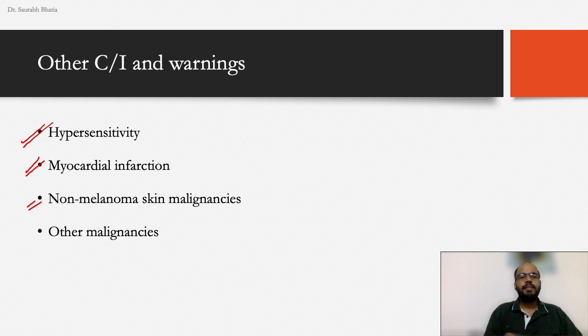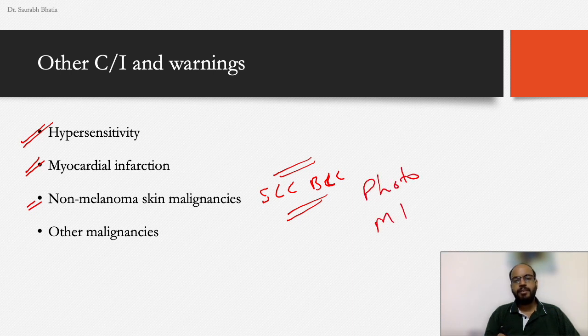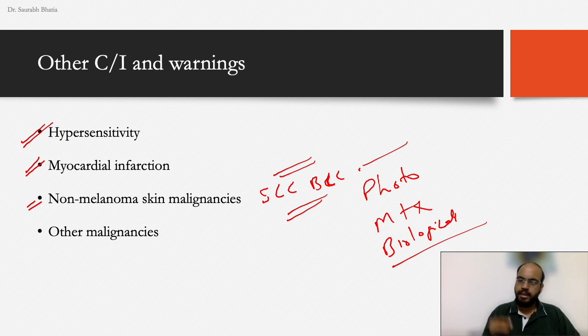Non-melanoma skin malignancies, which include SCCs and BCCs, have been reported. Not more than the general rate of SCC and BCC, but again, we need to keep a lookout on patients. Now, all of these psoriasis patients may have received phototherapy in the past, or methotrexate in the past, or other biologicals in the past. So, because of that, the risk of developing non-melanoma skin cancer is again increased. So we need to just keep a lookout on them.